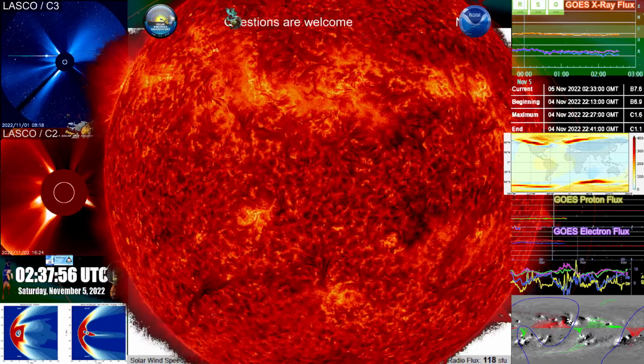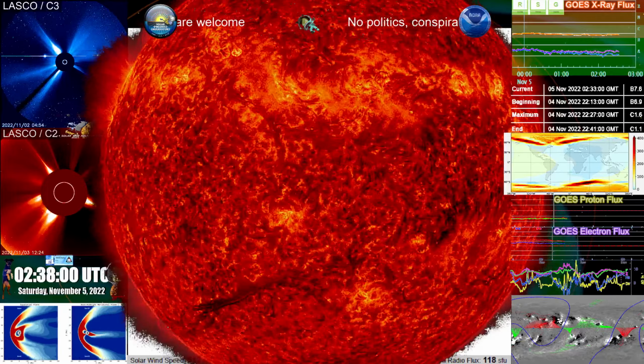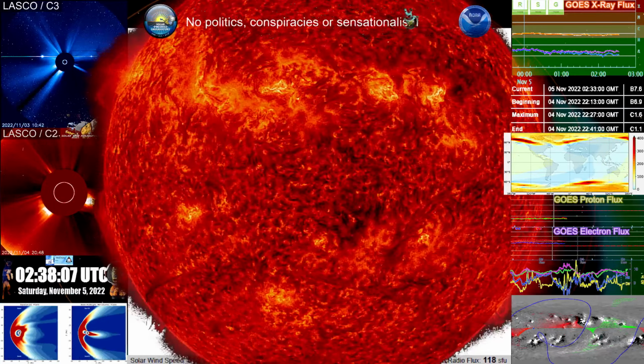Now, in itself will not do much, but depending on what else the sun throws at us, we might even see this be a contributor to up to a G1 level of geomagnetic storms. Unlikely, but the possibility is there.